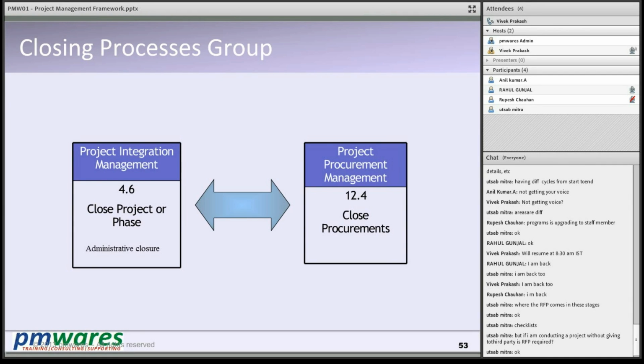But before we do administrative closure, because procurement is part of the project, we have to close the procurement first. So procurement is normally a small project within the project. We have to close that project first before we close the project. Everything in the project should be closed before we close the project.